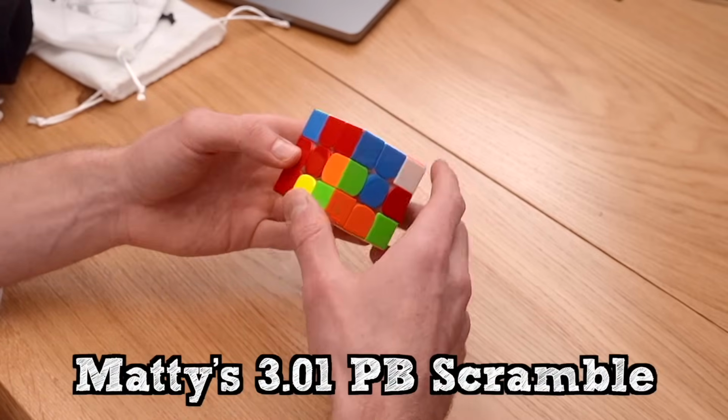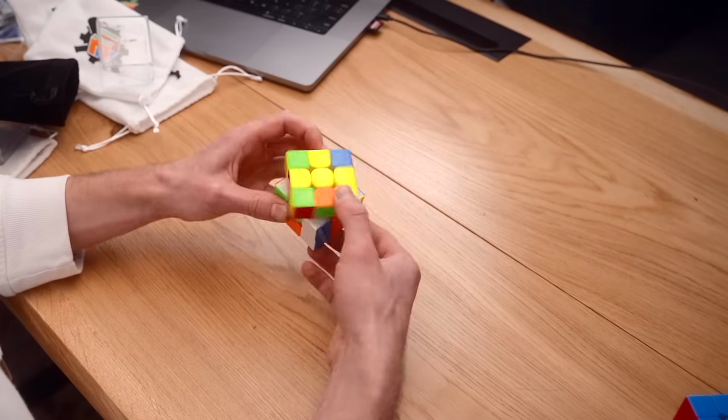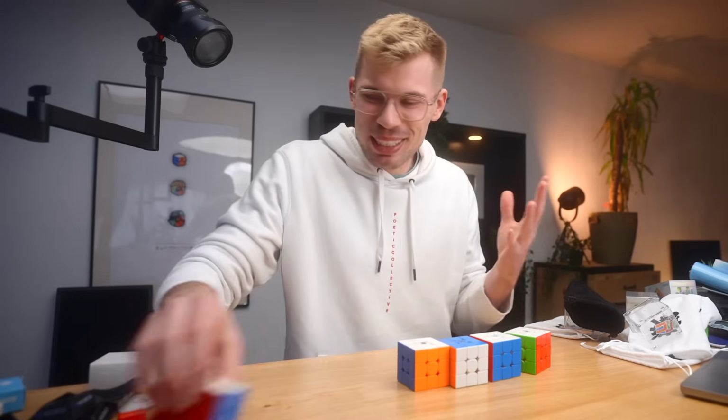Okay, this scramble is really, really good. Oh man, like this pseudo pair right here. Sure. Oh, but we can do another pseudo pair right here, so that counts. This was like the best idea ever.